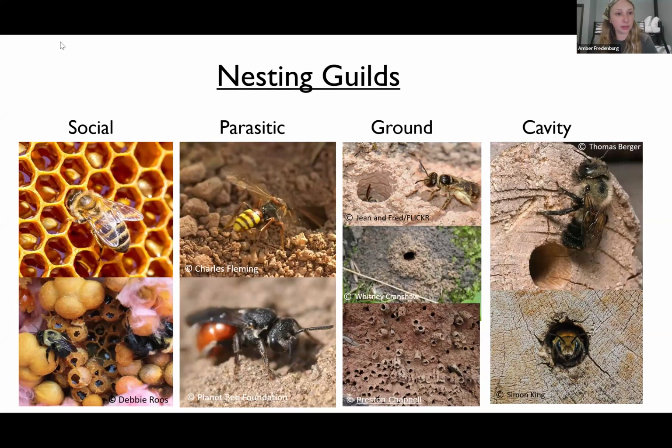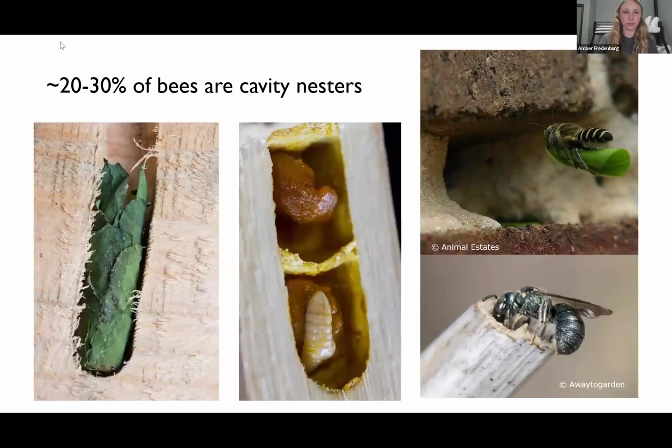These guys excavate tunnels in the soil. So they're making these intricate tunnels kind of down into the dirt. And then we have cavity nesters, which use old stems or cracks in rocks. Cavity nesters make up 20 to 30-ish% of bees. You can see they usually are in this group called leafcutter bees, which use leaves to line the insides of their nests. Or you can see at the bottom picture there the bee climbing into an old stem.